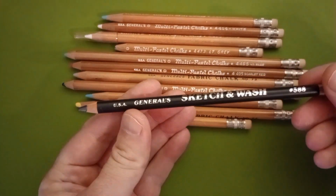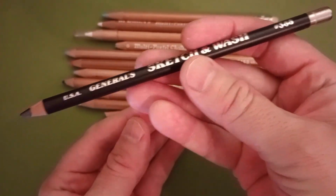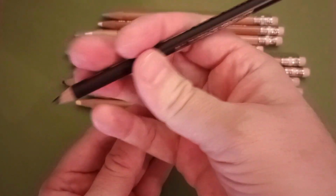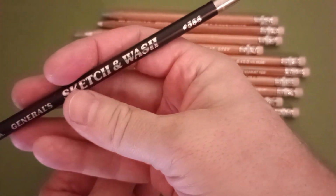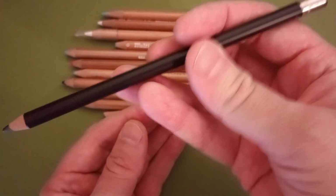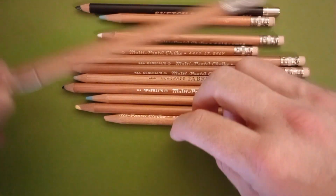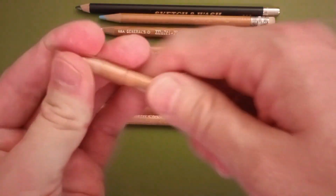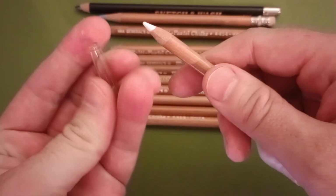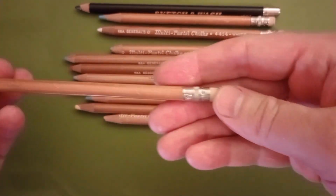I didn't point out this one. Also a General's product, the Sketch and Wash. This is like a water-soluble graphite. It makes a nice dark line, but it's also water-soluble. So if you want to use that with your watercolors or some such, that's what that one is for. Also, this one came with a little plastic point protector. That's kind of neat. Might commandeer that for some other use.